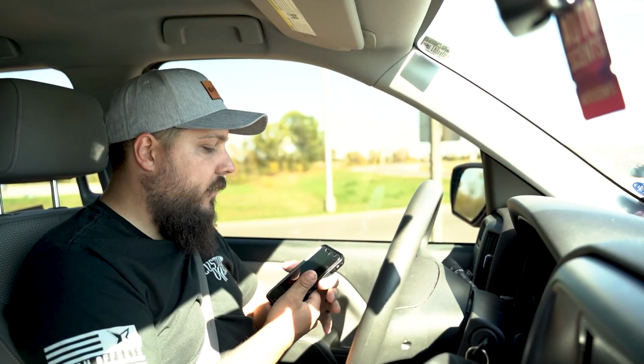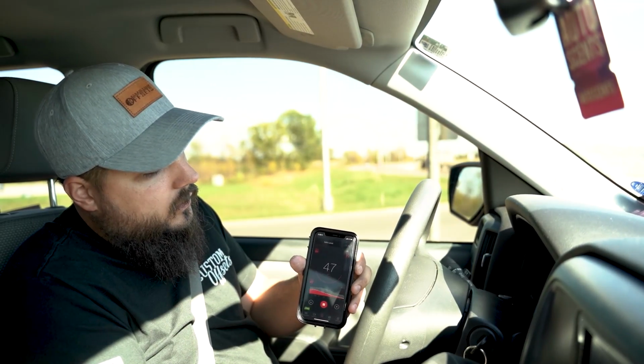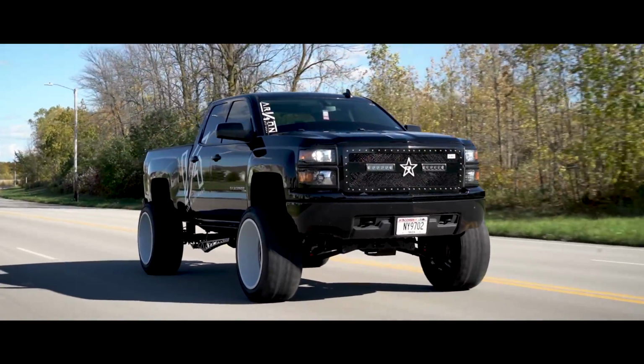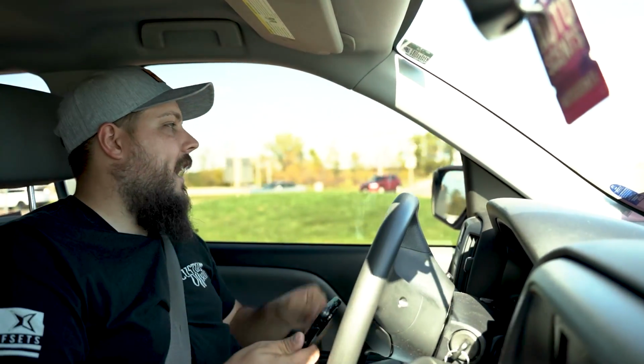All right, so we are sitting here at idle, and just for comparison's sake, I do have a decibel reader pulled up here. You might not be able to see it. Let me get it in the shadows. So at idle, we're about 46 decibels, which is pretty good. It's pretty quiet inside the truck here. Obviously, we're in a newer Chevy 1500, so that helps quite a bit.